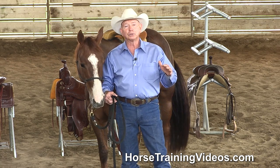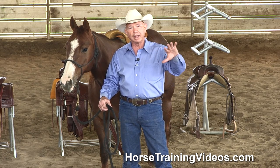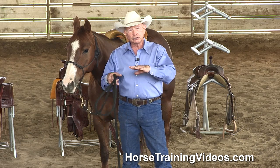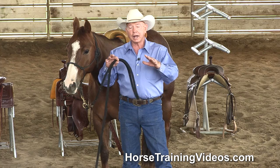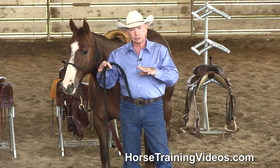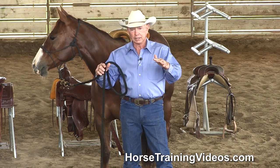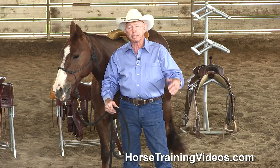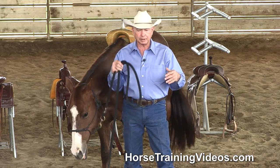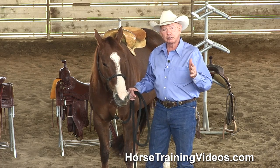And the purpose of the saddle tree is to distribute the rider's weight over the largest area of the horse's back as possible. Okay, the more contact the tree has with the horse's back at the right angles, the more it's going to diminish pressure points and the more comfortable it's going to be for the horse. It's going to reduce the pressure per square inch is what I'm trying to say. So with that being said, I'm going to show you some things to look for.